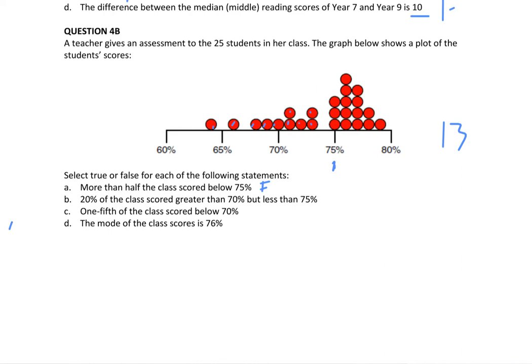20% of the class scored greater than 70 but less than 75. So if I go greater than 70 and less than 75, I need 20%. 20% is a fifth. A fifth of 25 is 5. And if you didn't know that already, I'm allowed to use a calculator. So you could do 0.2, which is 20%, times 25. That'll get you your 5. Okay. So yes, 20% of the class, there's 5 results in that little category. So yes, that is true.